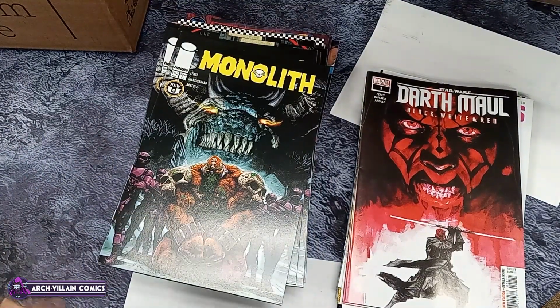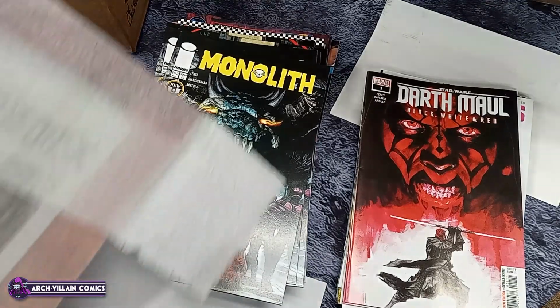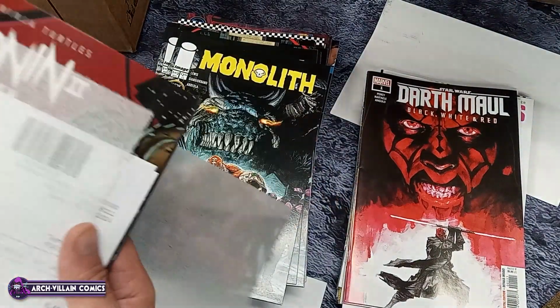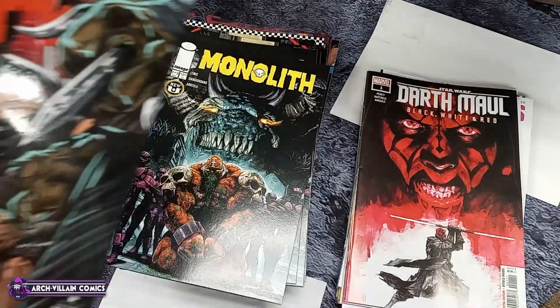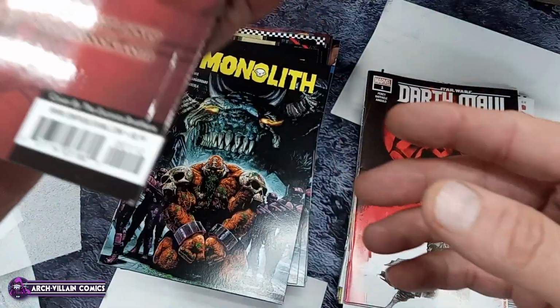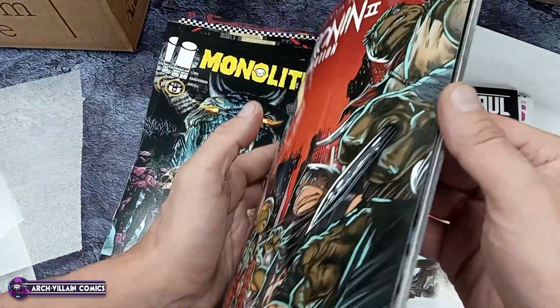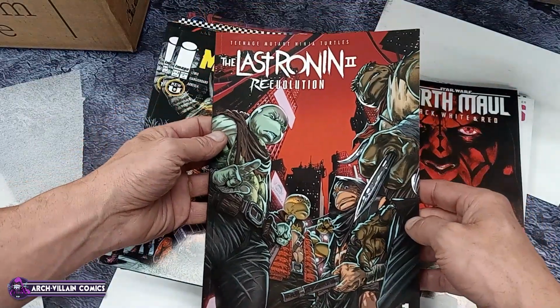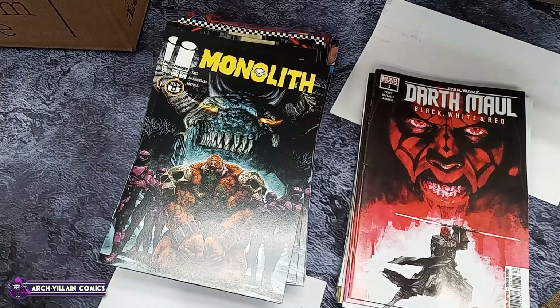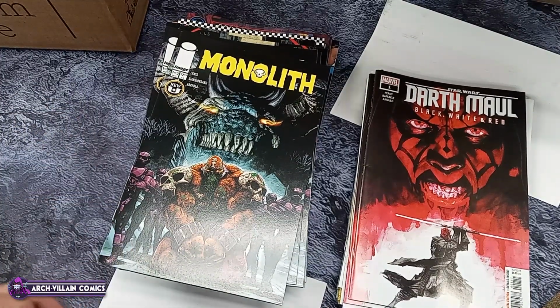And next mailer. Here, this one is daintily packaged. It is Last Ronin 2 Revolution number 1. Is that a first printing? No. I think this is second printing. Last Ronin 2 number 1, I believe second printing. Next mailer.